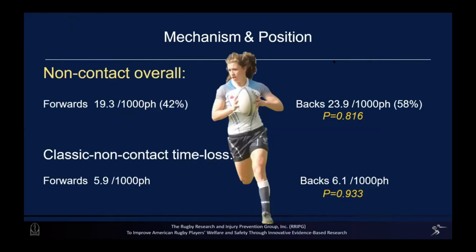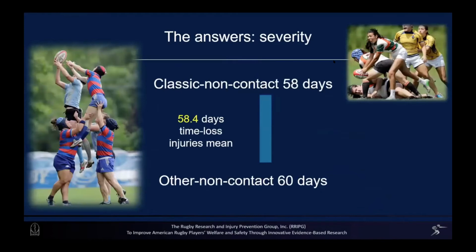In overall non-contact injuries, there was no significant difference between playing positions. Incidence of injuries in backs was 23.9 per 1,000 player hours, while incidence in forwards was 19.3 per 1,000 player hours. Further, there was no significant difference between positions in classic non-contact time loss injuries, with backs having an incidence of 6.1 per 1,000 player hours and forwards 5.9 per 1,000 player hours. Classic non-contact injuries resulted in 58 days lost, and other non-contact injuries resulted in 60 days lost. The mean severity of time loss injuries was 58.4 days. When comparing males to female athletes, there was no difference in number of days lost for the injuries, with a mean of 35.4 days time loss. There were also no differences between males and females for time loss injury incidence by playing position.